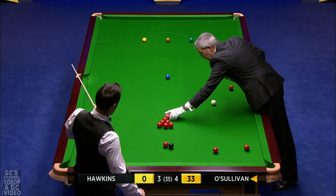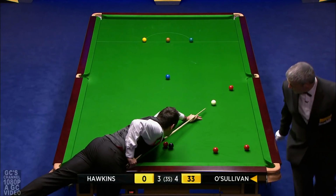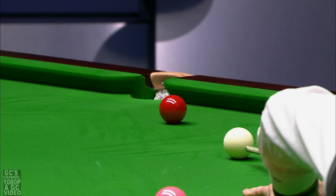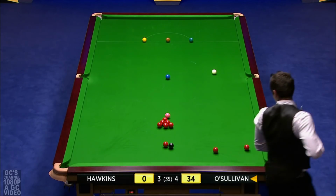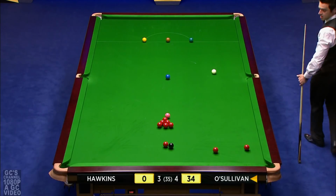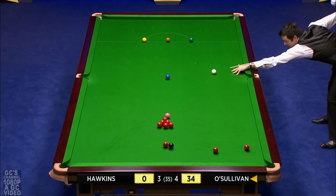23. Because the frames have gone so quickly, the players will have a couple of hours, 2.5 hours or so, to relax before this evening's session.